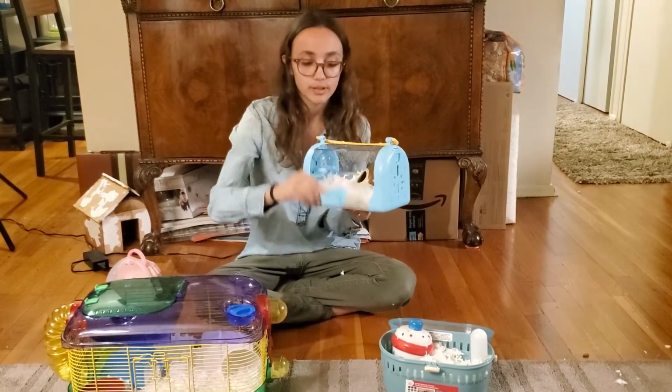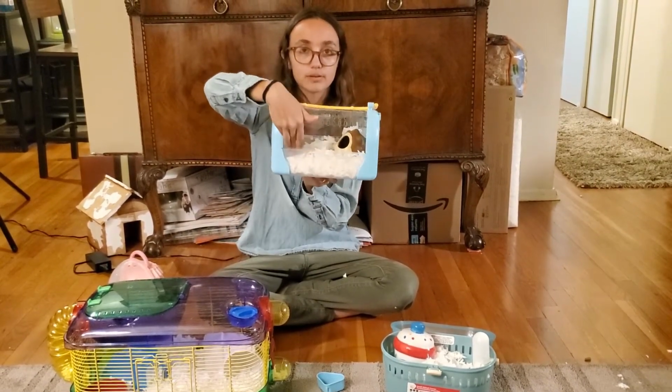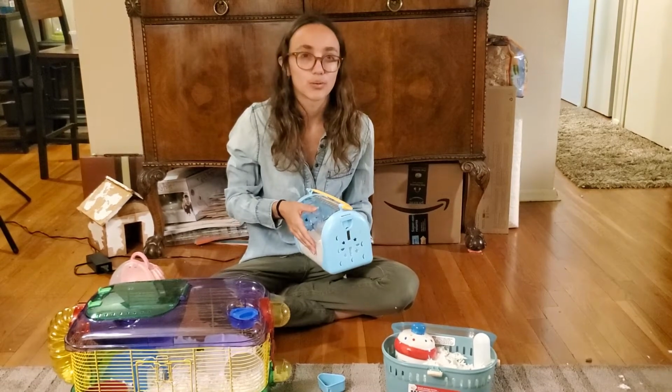But if you scatter feed like we do, you can fit a much bigger hide in here and still have space outside of it. And you really want to have a hide in your travel cage so the hamster has somewhere to go when they're stressed.